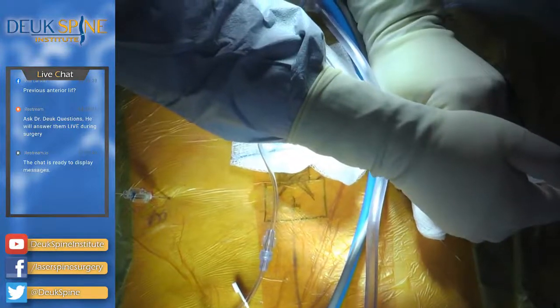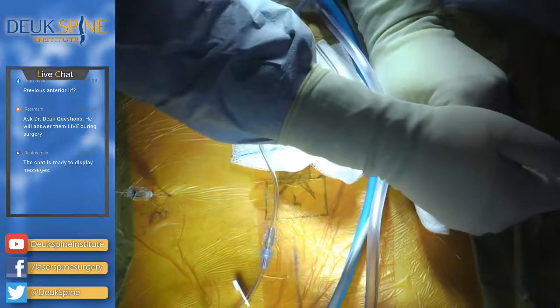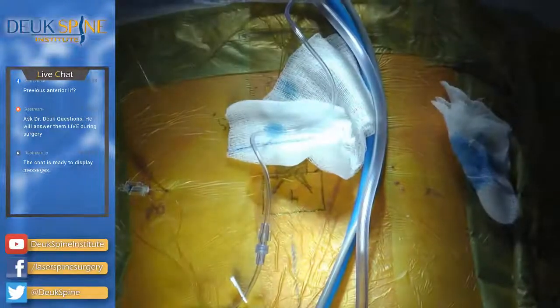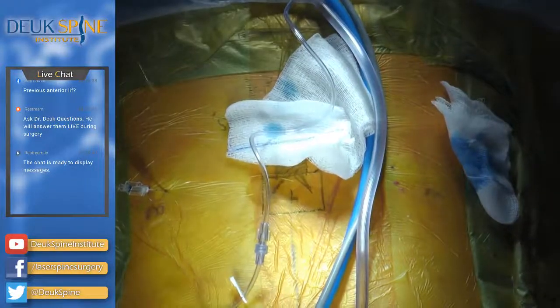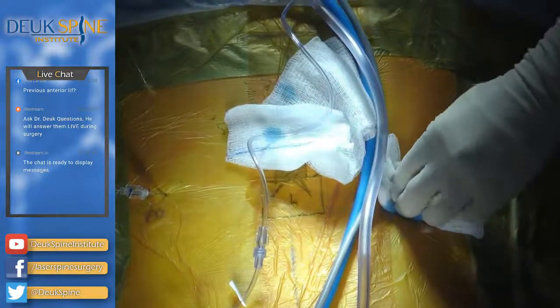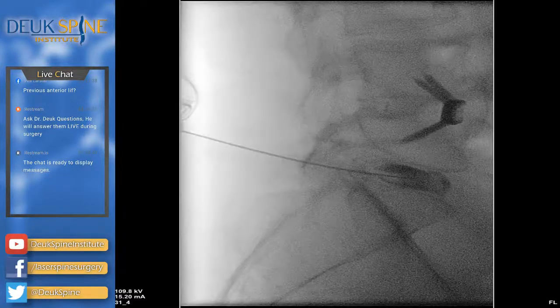So we're not going to do the left side because it really wasn't producing its typical pain. So we were testing both sides. Put some pressure. All right, let's see what we got. The right side, on the other hand, that's where you had that 9 out of 10 pain.